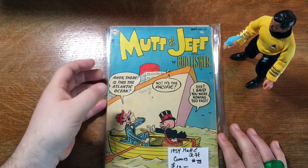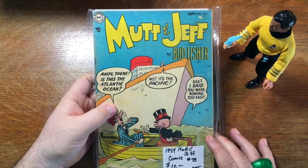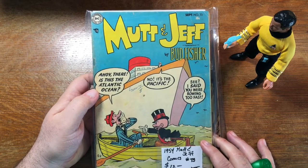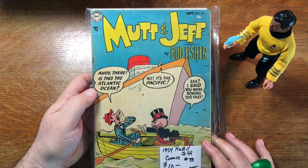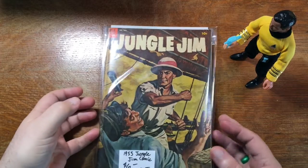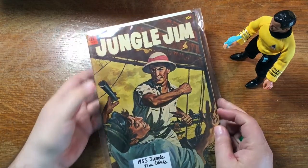Mutt and Jeff, a DC book, #73, based on the comic strip. "Ahoy there, is this the Atlantic Ocean?" "No, it's the Pacific. See, I said you were rowing too fast." That's funny stuff. Jungle Jim. And this is actually a Four Color book, #565.